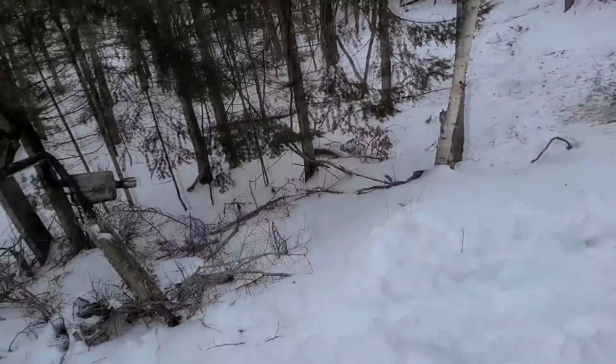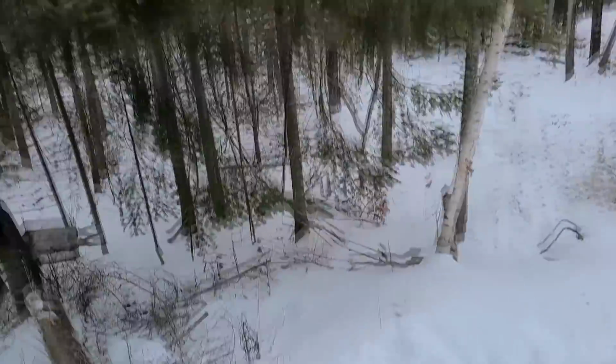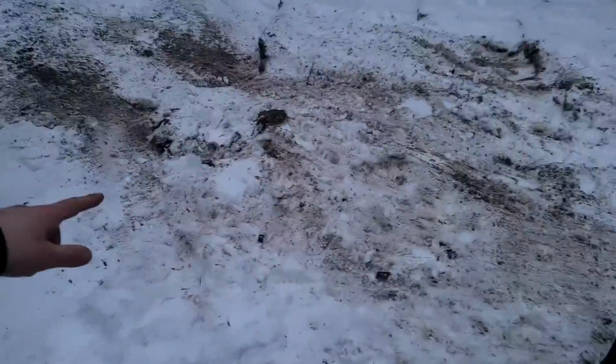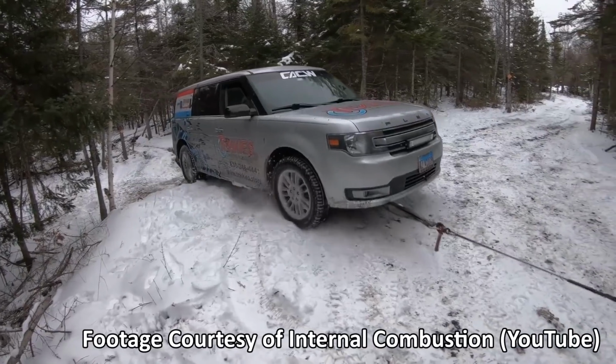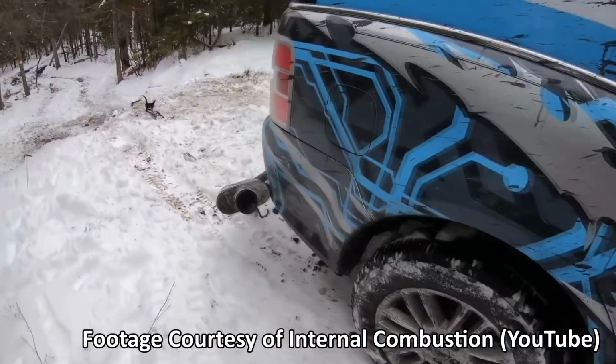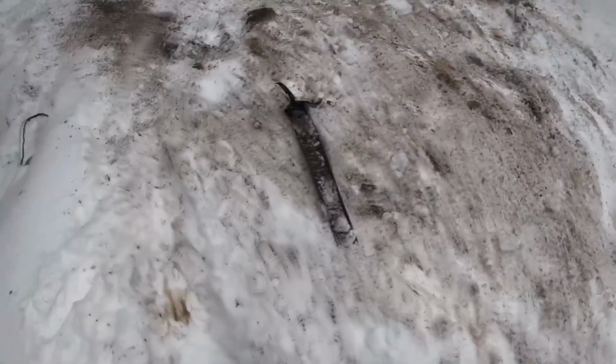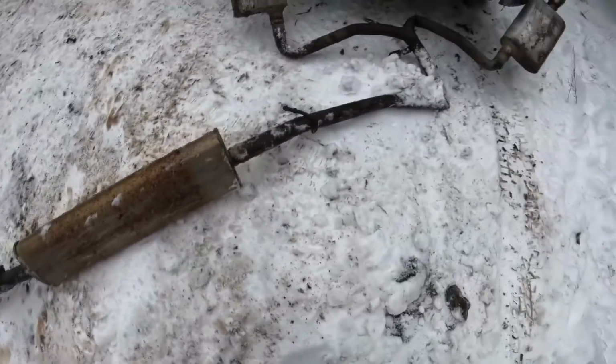That is the exhaust from the Ford Flex. I think this is a piece of Ford, yep, Ford Motor Company right here. So the Ford Flex lost the exhaust right here. Oh, wait, stop. Success. Oh. What happened with that exhaust? Huh? There's one way to get it off.